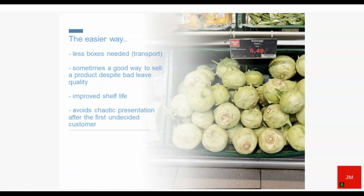And there's also an improved way. It's an easier way to sell it without leaves. You see, fewer boxes are needed. You can put more kohlrabi in a box. It's also a perfect thing for cheaper transport. And it's sometimes a good way to sell a product despite bad leaf quality. You have improved shelf life, and it avoids the chaotic presentation after the first undecided customer. But it's a more common way in the south of Germany. In most parts of Germany, you have no chance to present it like an apple, like in this picture.